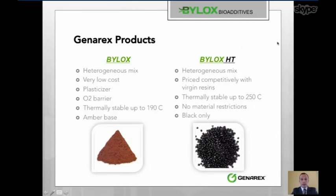BiLocks HT, also heterogeneous, also we view as being very competitive in pricing, something that could offer good cost dilution economics to particularly PLA and some of the more challenged resins right now in the low-cost market, but should also be affordable and not affect the finished price point or perhaps help the finished price point of even some olefinic solutions. We've seen thermal stability up to 250 C. This is an envelope that we keep pushing every day and something that we've made great strides on.